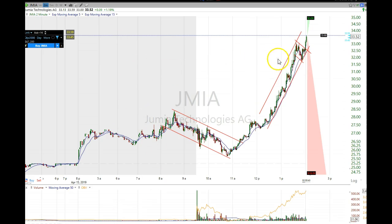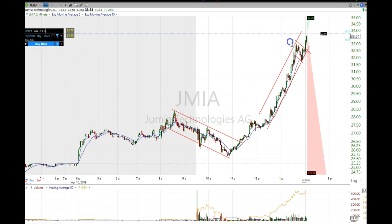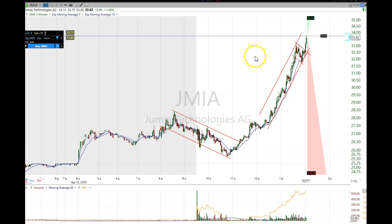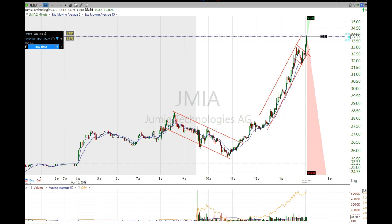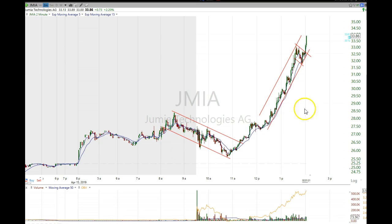Let me trade this stock. I'm just watching it here. This is already broken out, and I'd be chasing it. No, I'm not going to buy it now. It would be a chase. This was the level right here. I was gonna buy some.